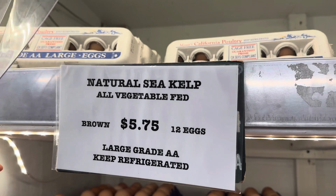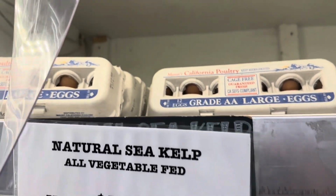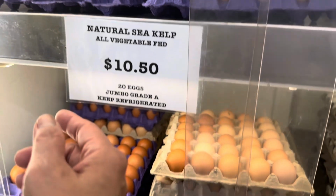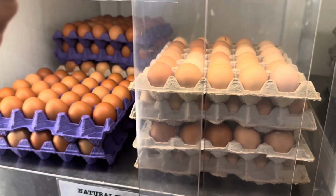Nice large sea kelp up there. Sea kelp. I think that's a lie. Sea kelp.